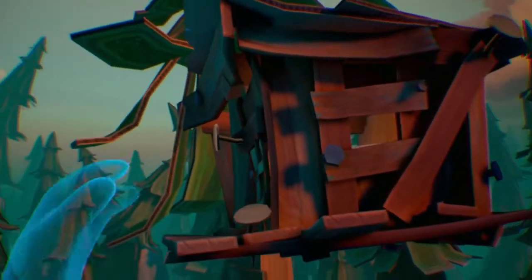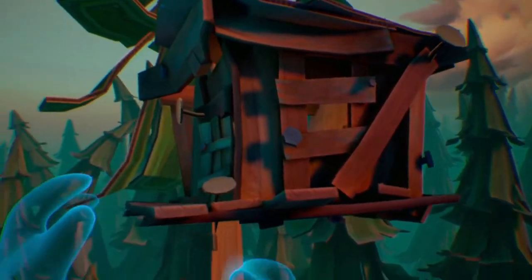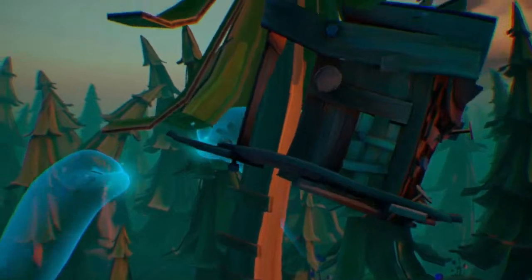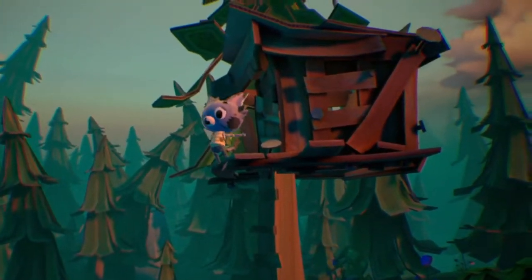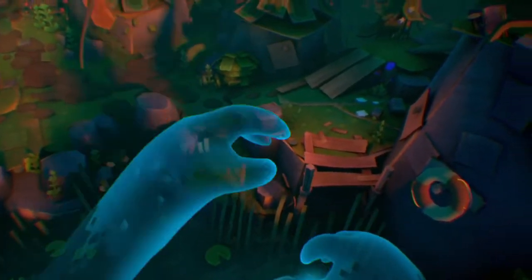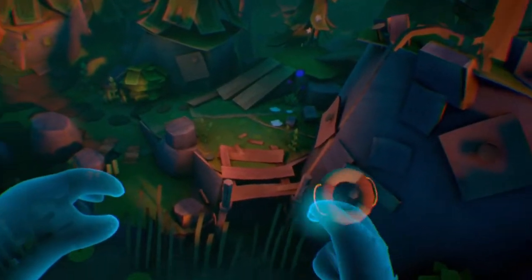Alright, what can we do here? Can we pull the nails out of his house? This is kind of alarming. I didn't mean to tear his house down. Help! Please hurry! Help! Why is this happening to me? Because you're a bad person. I know what's gonna happen. Help! Turn, little guy. Oh, I need to give him the thing.